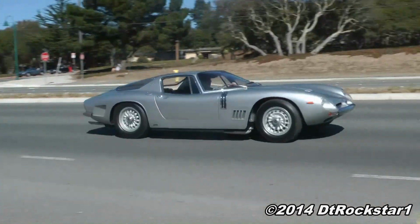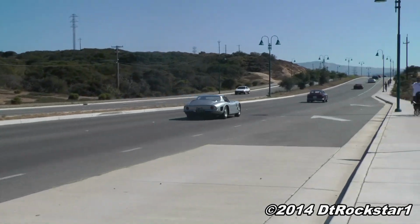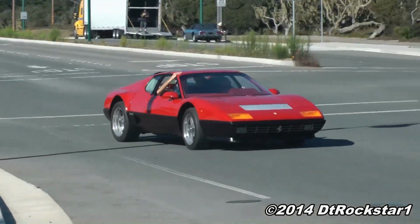I actually made a joke with my friend that if I saw a Ferrari 308 when I was 8 years old, I would have been jumping up and down with excitement. But now I'm complaining that I'm seeing them. On the other hand, there was no shortage of the rare stuff, which you're about to see here.